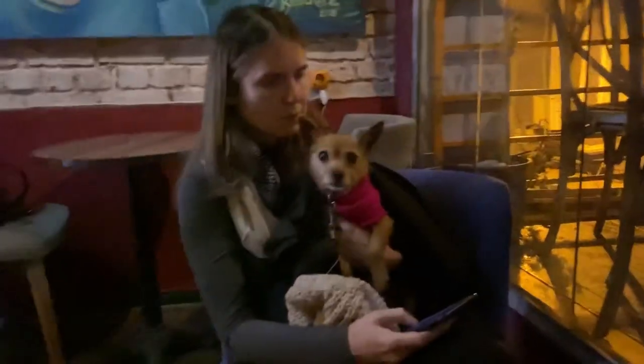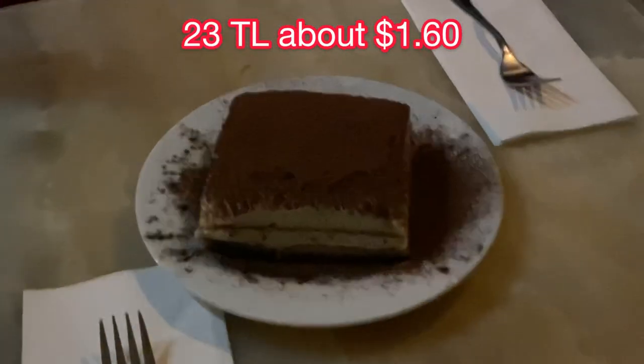After splitting the halloumi cheese salad and having my tuna sandwich and Julie's chicken curry, it was time for dessert. So we're doing one of Julie's favorites, tiramisu. And let's go ahead and jump into this, honey. Oh my gosh, that sucker is soaked in alcohol.